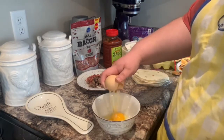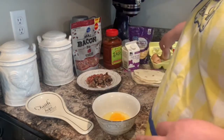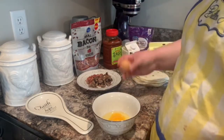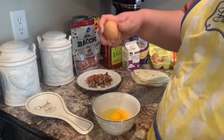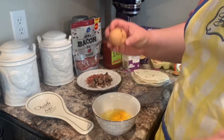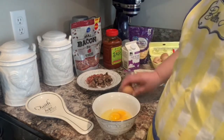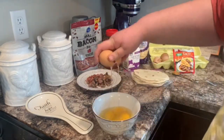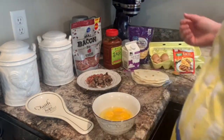Because right now, eggs are in full abundance. I know that my parents have all kinds of farm fresh eggs at their house that they have either been given or have bought from other farmers, and we're trying to just support our local farmers during this time. So I'm going to get all these eggs cracked. I'm just going to crack all 4 of them because why not? I'm going to wash my hands.